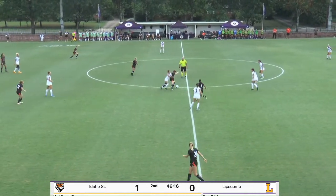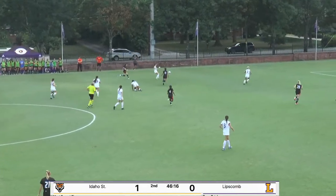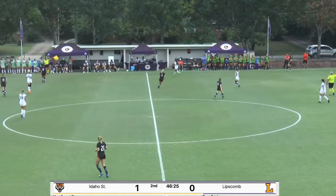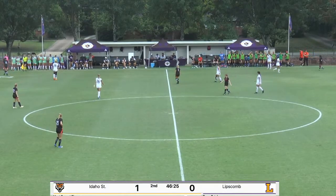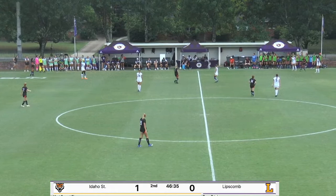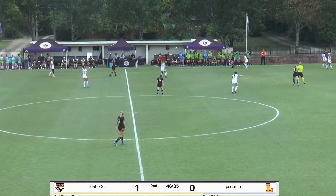Rogers trying to steal it away from Tamashiro. And it's Peyton Dion with McFadden there to win it for Lipscomb. Fading away and kicking it out of bounds is Grace Oliver, who was a part of that superb offensive pressure that Lipscomb was able to put together in the waning moments of that first half. She may have had the best look at goal that Lipscomb has had all match.